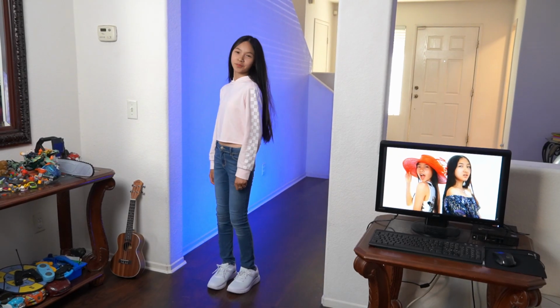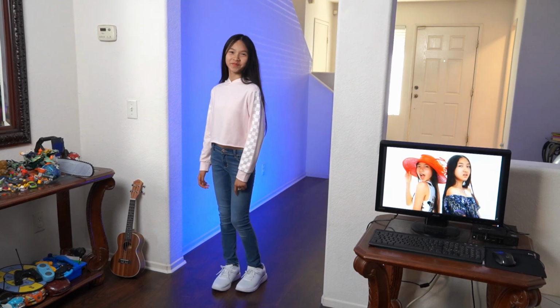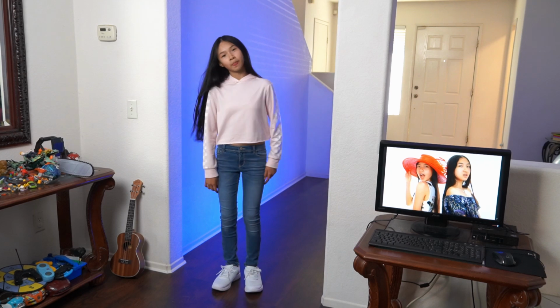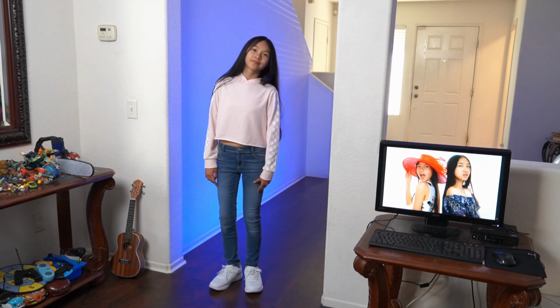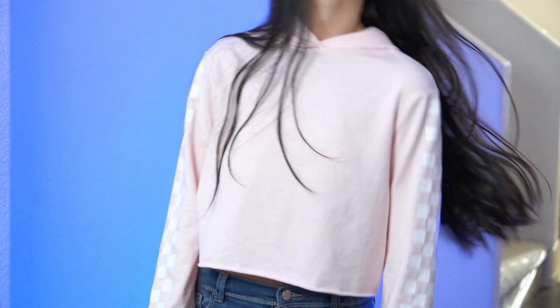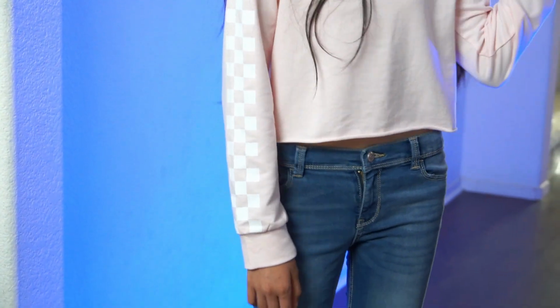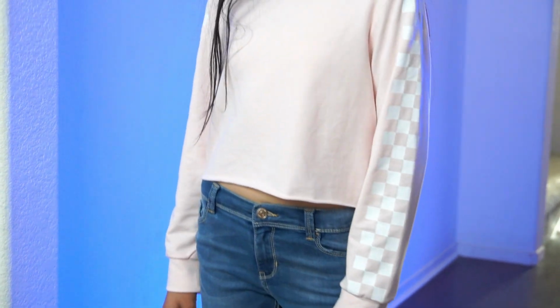Okay guys, so this is my second pick outfit. So first I have this very light pink sweatshirt. And before you go any further, I have to say that that color is absolutely perfect. I really like the checkers on it. It just goes really well with the back to school theme. Yeah, and it's pink and white, alternating. And also a style that you guys definitely have to try, a great combo, is pink and white. They just go absolutely so well with each other.